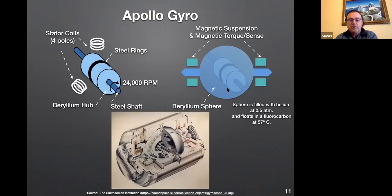Now, they also, remember, you have to measure the accelerations all with respect to a given reference frame. So you have to make sure that your accelerometers are always oriented the same way. So that's why they needed the gyroscopes. The gyroscopes were even more complicated than the accelerometers.